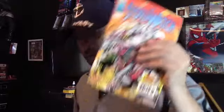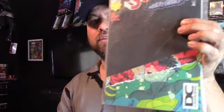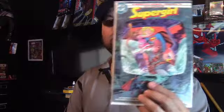Stormwatch number 1, I always grab the newsstand ones because these are harder to find. Jello Man and Wobbly, this thing is jacked up. It's detached cover and everything else, but it cracked me up. I just thought it was funny. Here's a Superboy number 14, another DC Universe logo. This one is Superboy number 11, DC Universe logo. I always keep these. American Honda Presents, the Supergirl book.